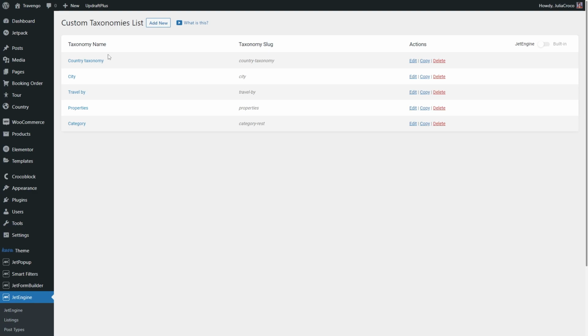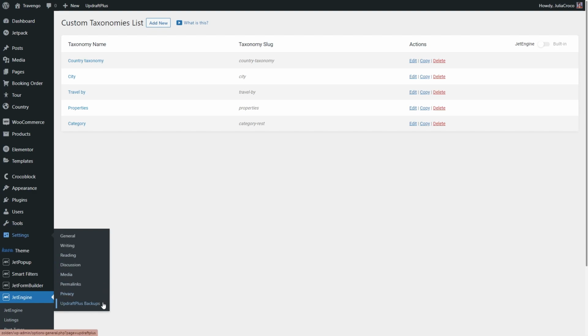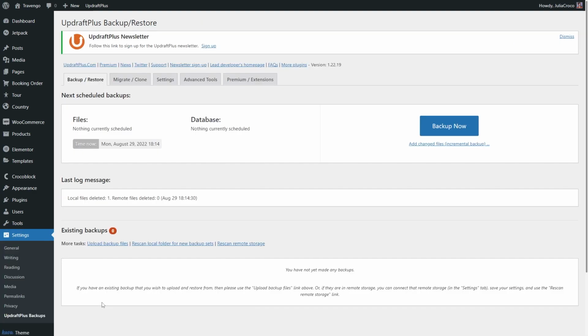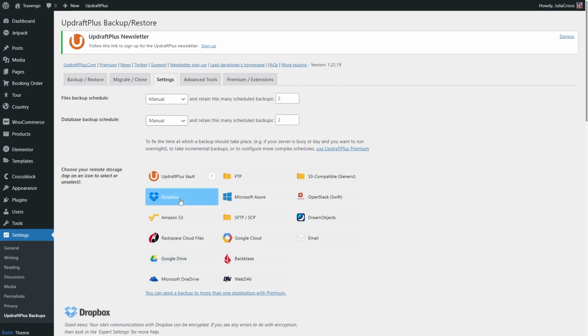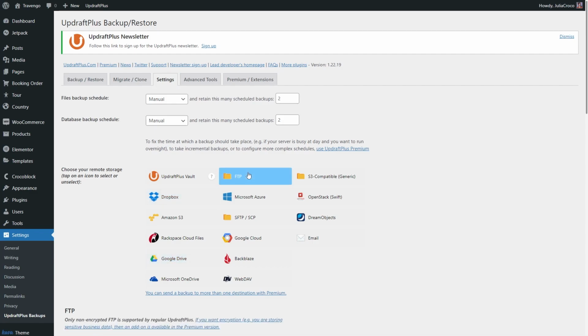If you are using the UpdraftPlus backup one, then proceed to the dashboard, settings, and click on the last option here. Of course, right away you will see this big button that says Backup Now, but hold on for a moment. We need to set up a location where the copy of the site will be sent. For that, click on Settings and choose one of these options. For example, Dropbox, FTP, or Google Drive.